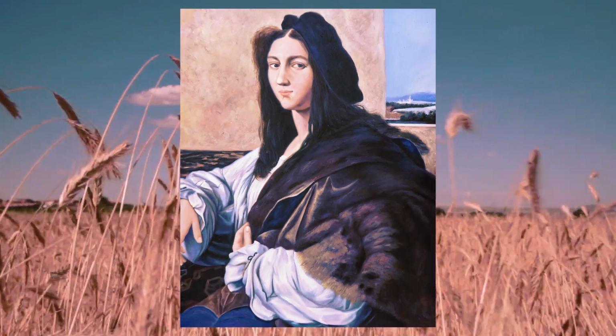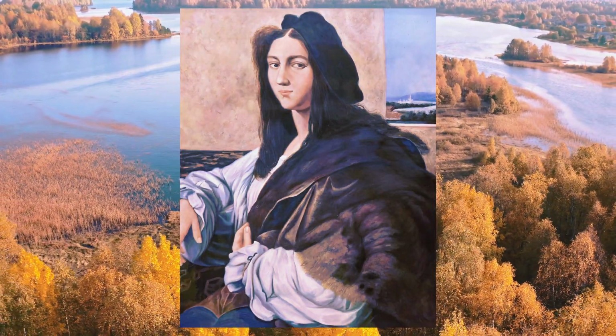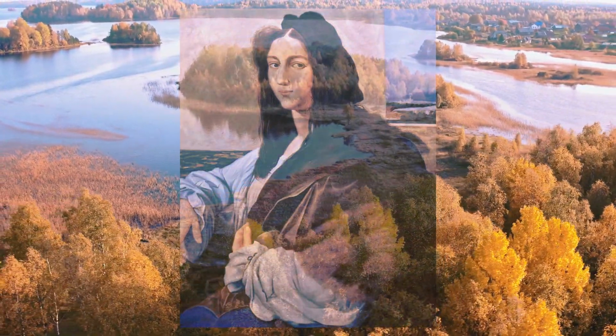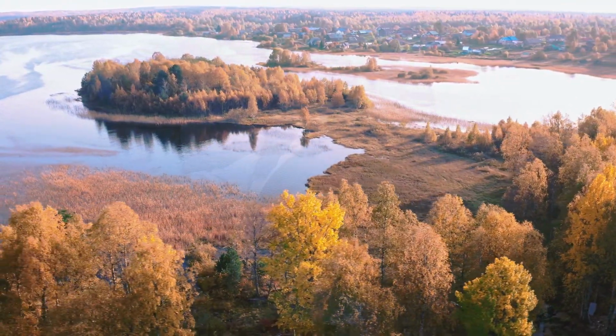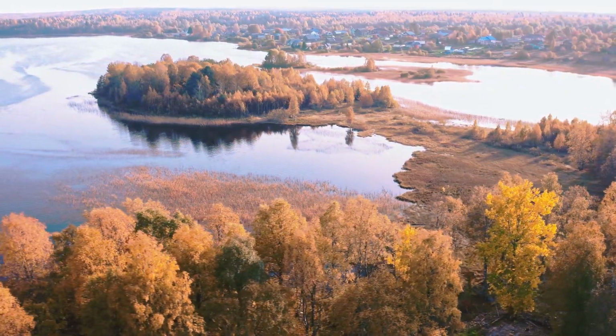Finally, there's the theory that the painting is held by individuals who unknowingly acquired it during or after the war. Looted artworks often changed hands multiple times, and some pieces were sold without their origins being fully disclosed. In this scenario, the Portrait of a Young Man might be hanging in someone's home, unrecognized for the masterpiece it truly is.